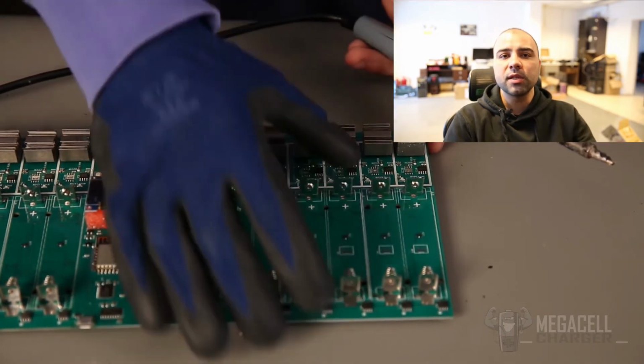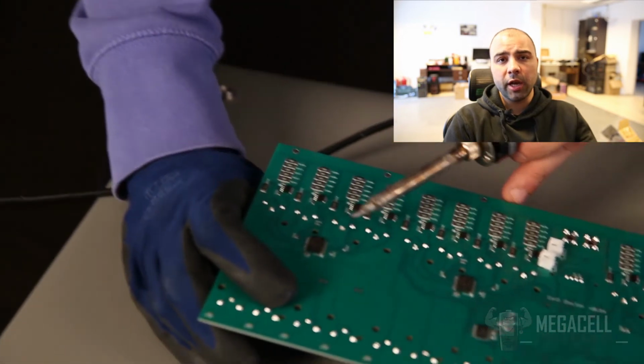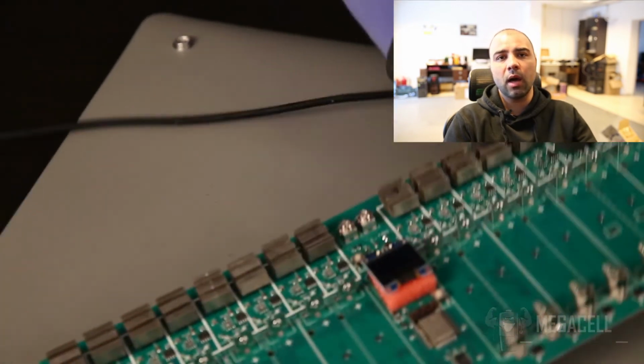So this is the process for those who want to fix their chargers. Make sure you check that you have this problem first, and if you see it, it's an easy fix if you have a soldering iron around.